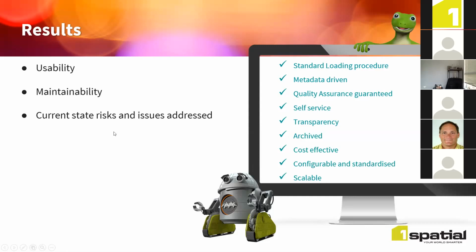I think most importantly, with this solution and working with 1Spatial, current state risks and issues have been addressed, which is what we wanted to achieve. And we've been able to achieve that with 1Spatial's help. So that's fantastic.